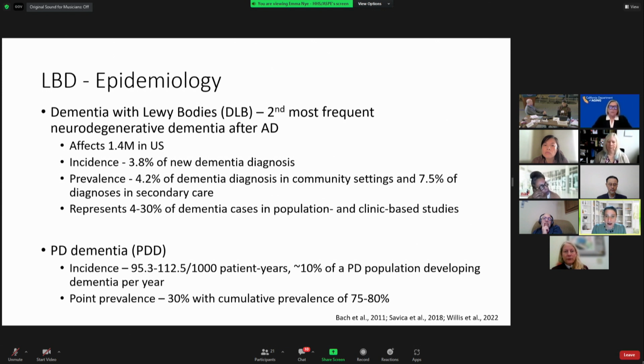As I said, not everyone with Parkinson's develops dementia, but it's thought that about 30% of people do have a point prevalence of PDD. And then as time goes by, more and more years with the disease, there's a higher risk of converting to dementia with a cumulative prevalence of about 75 to 80%.